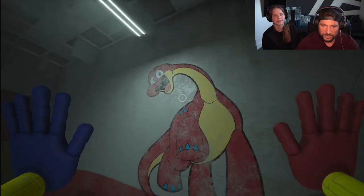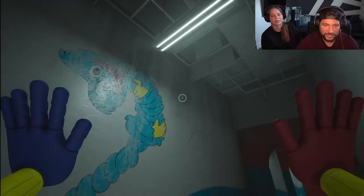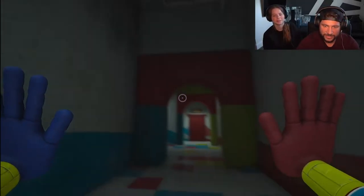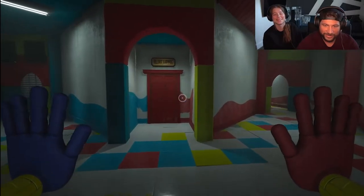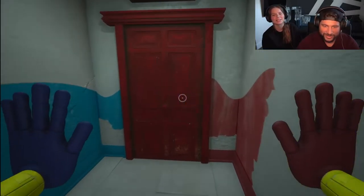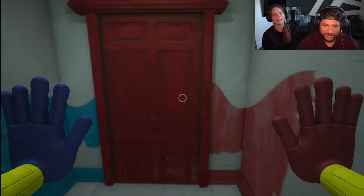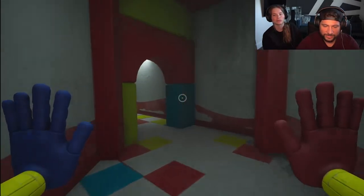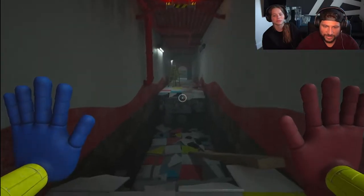What do we got on the walls here? Some happy dinosaurs. You got Huggy Wuggy rubbing his tummy. What? I don't know. Can I go in here? Elliot Ludwig. I wonder who that is. We're about to find out who Elliot Ludwig is.